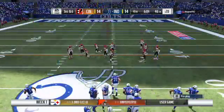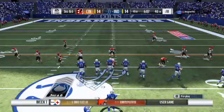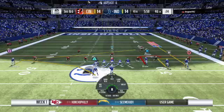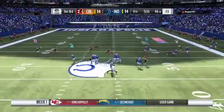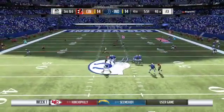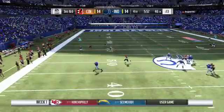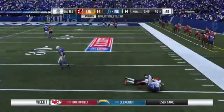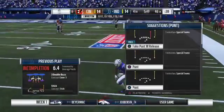The Colts on 3rd down. They've converted 4 times out of 6. Not bad. This will be 3rd and 6. From the shotgun, it's Winston. Steps away to his left. And he couldn't hang on to it through the contact.